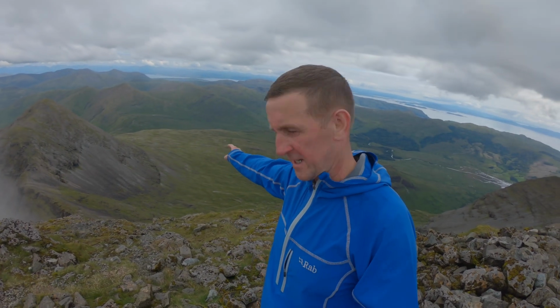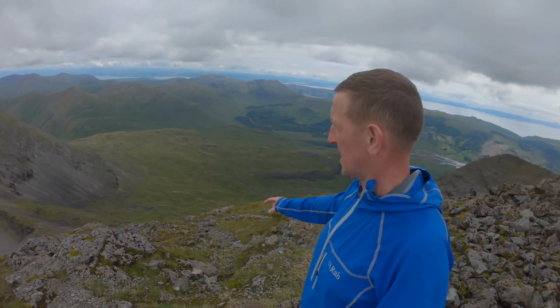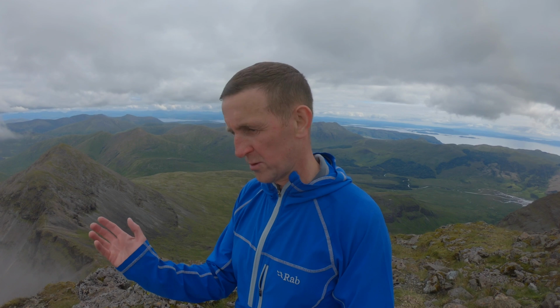So that wee section that I came up that way, along that ridge, it was actually alright. Looks worse from over there than it actually is. There's obviously a couple of wee sections where it's down to the left exposed, but it's not that bad, and if you just focus on the path and don't get distracted looking to your left, you're alright.